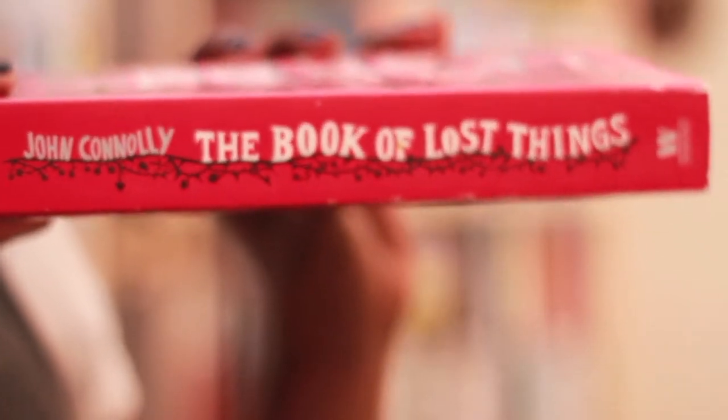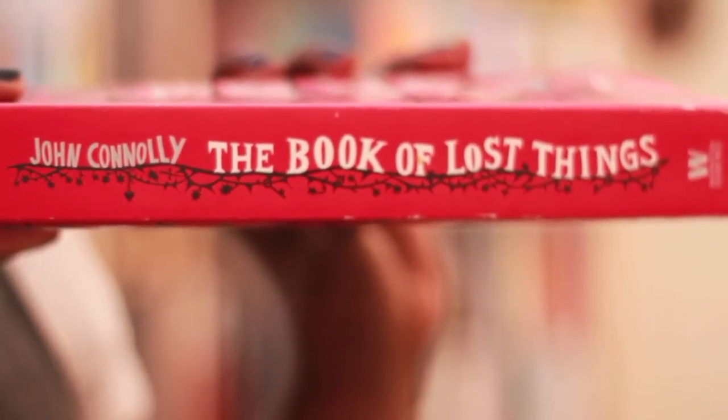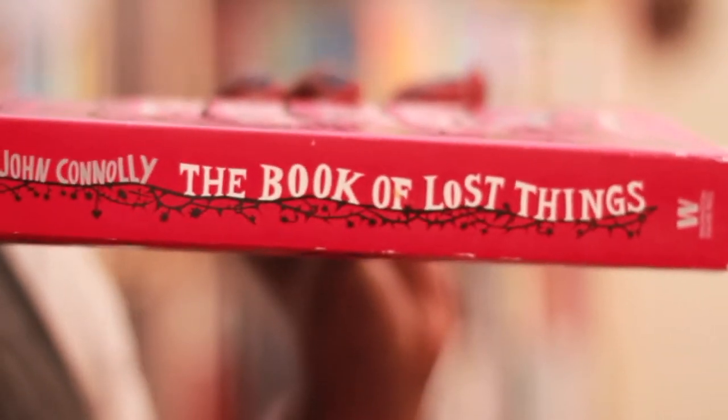Next is the Book of Lost Things. This one is similar to the other one in that the spine has this really nice design, but this one is just taken from the cover, so it's all the different vines. It looks really nice when it sits on a bookshelf, and also I keep it on my bookshelf like this. I have a stack of books like this, so they all sit like this, so it looks really nice when it's sideways.